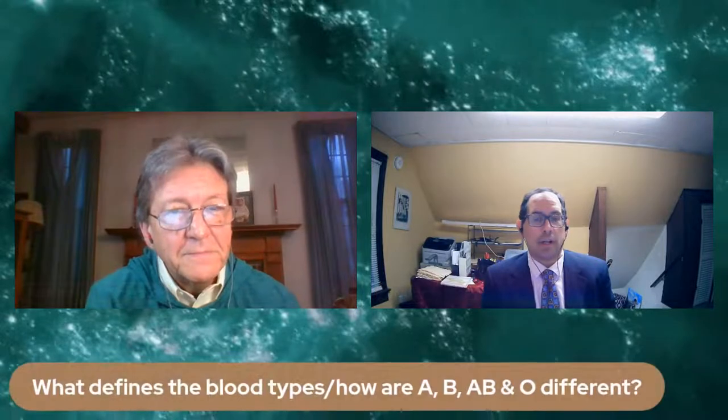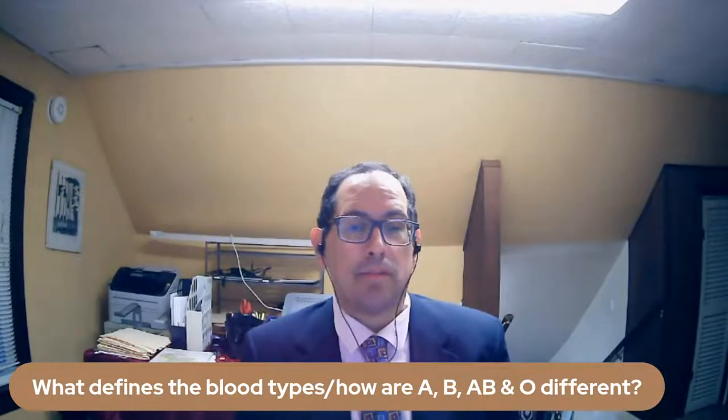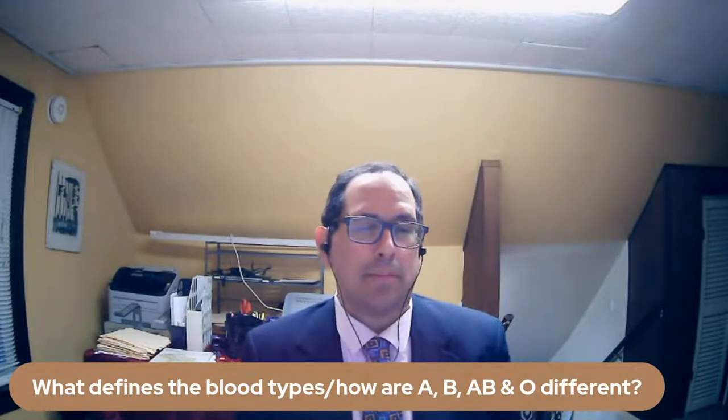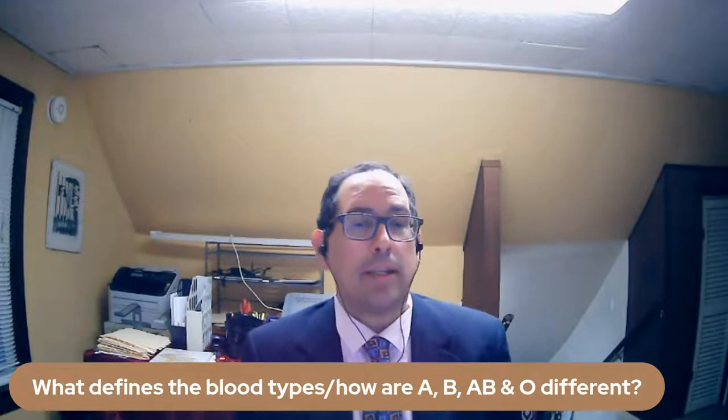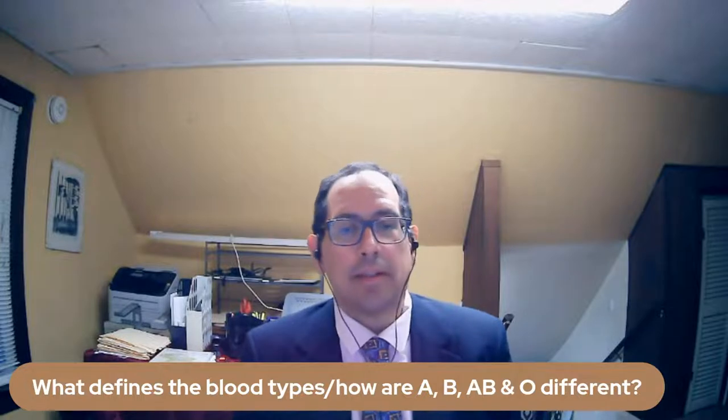Okay, so what defines the different blood types? How are A, B, AB, and O different? The cells that carry oxygen from the lungs into the tissues are called the red blood cells. In ontogeny, how cells develop, they begin as the precursor of the H blood type and then the O, kind of the universal. And then the body will add the sugars, carbohydrates, either the A carbohydrate or the B carbohydrate.